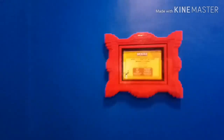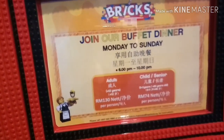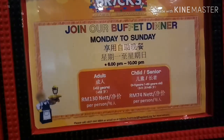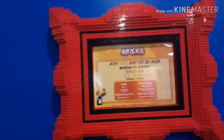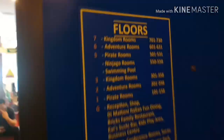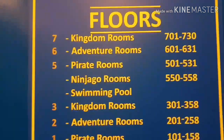Dito naman. Join our buffet. Buffet dinner Monday to Sunday, 6 p.m. to 10 p.m. Child, senior. Oh, may bayad din pala per person. Yung floors niya, guys, floors. 7, 6.